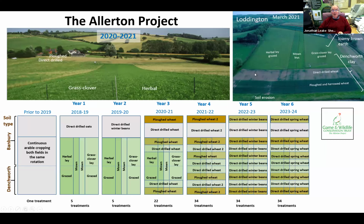I suppose the first thing to draw your attention to was in the first year that we were back into arable, after 2 years of ley, where we direct drilled in the heavier soils at the bottom of the hill on this dense clay, we had an almost complete failure. Whereas where we ploughed and harrowed, the wheat actually grew very well. But at the top of the slope, on the lighter soils, which were loamy brown earth, direct drilling worked extremely well right from the outset. So there were clearly soil type differences here. The other thing to note is we ended up with soil erosion in the areas that were ploughed, as a result of this sheep track that focused water pouring down here. It flowed across the surface of the direct drill plots and didn't cause any soil loss.